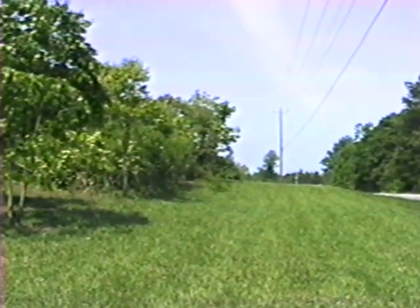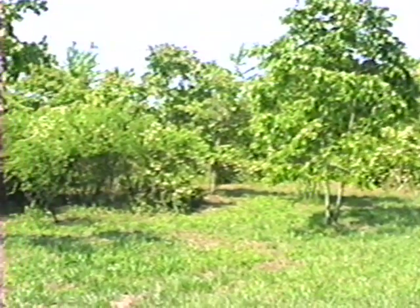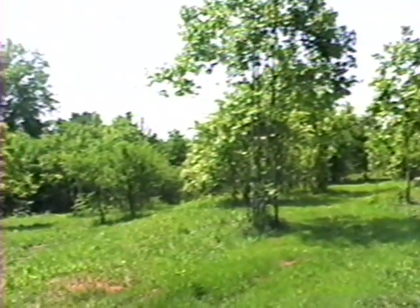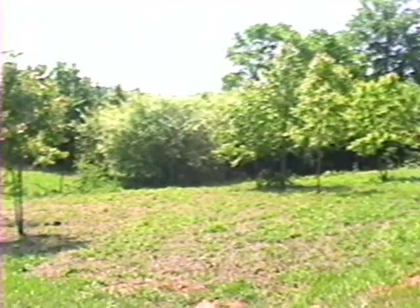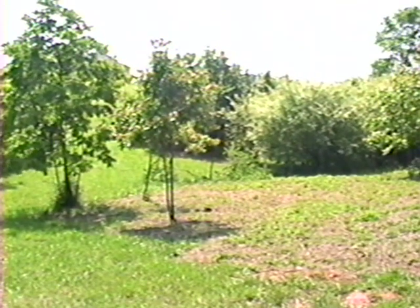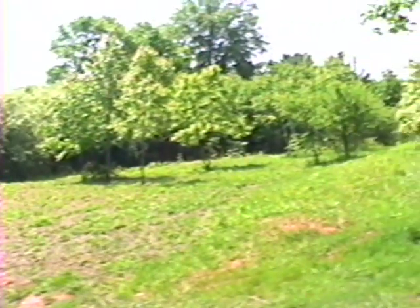Time I filmed up in here, we had a lot of hedges, a lot of briars. All that's been cleaned out, mowed out either with the little red lawnmower, or Bill would come over and bush hog it. He bush hogged all this area right here for us, which saved hours and hours and days of labor. We really do appreciate that, I can guarantee you. Really different.